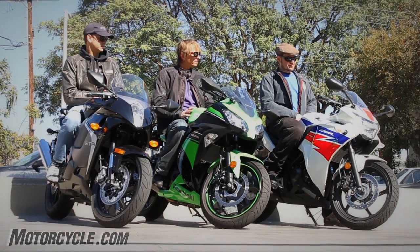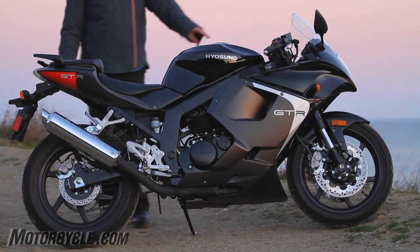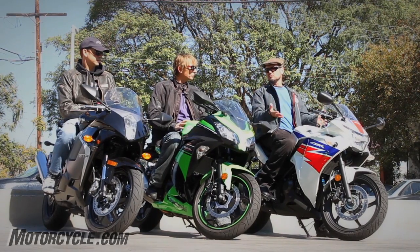Well, right off the bat, I can say that the Hyosung is more of a sport bike posture for the rider. It's got lower clip-on bars, it's got a higher seat height, puts the rider a little more forward on the controls. These two are a little more comfortable, a little more of a standard riding position for the rider.